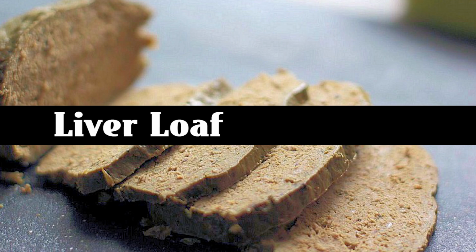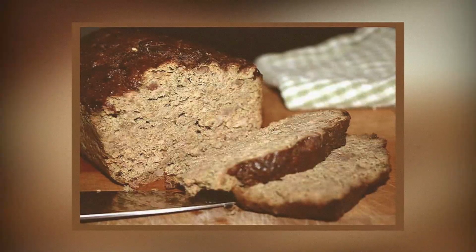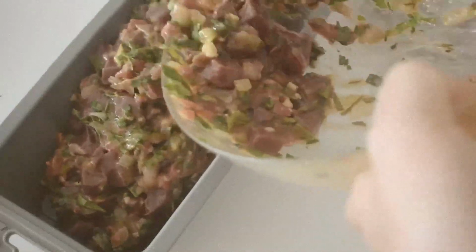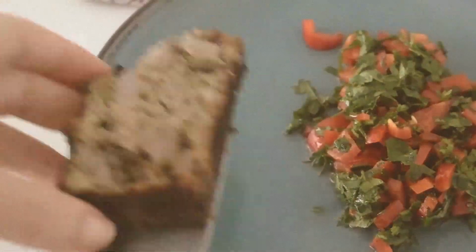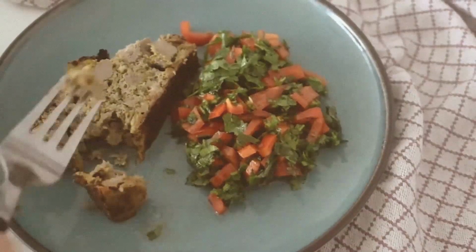Liver loaf. Liver loaf was a practical, nutrient-rich dish made from inexpensive liver, breadcrumbs, and vegetables. This economical meatloaf provided essential protein and iron, helping families stretch their food budgets during tough times.